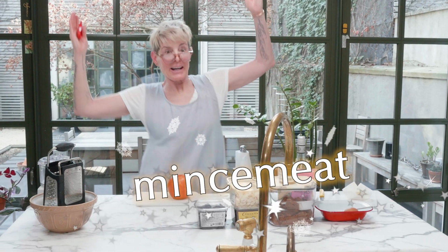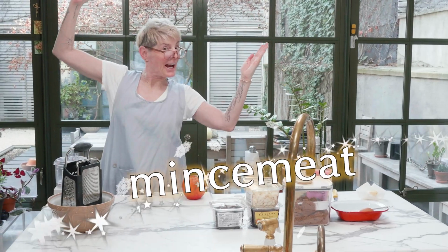Let's make mincemeat. Mincemeat used to have mince in it, meat in it. It used to be a spiced mixture of meat and some dried fruit. Over the years, it's turned into simply fruit. You can sometimes find it still with suet in it, which is beef fat. Ours is only dried fruit and nuts and brown sugar and brandy. And it's basically like a filling.